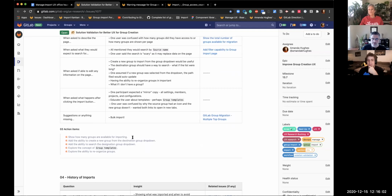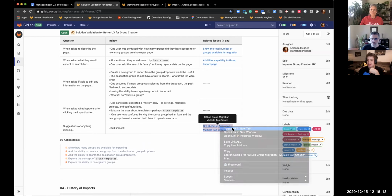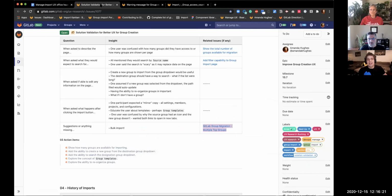Made me jump in. Harris, the multiple and bulk import is extremely low hanging fruit, I believe, from all of this. We have backend 100% ready for bulk import. So we need a zero backend job. We have front end actually built with the mind that we will perform bulk import in future. Right now, when you click the import button, it is requesting bulk import of one group. So it was built with this in mind.